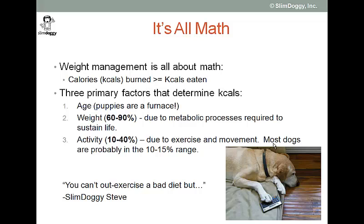That's the only way to sustain a weight loss program. And for dogs, just like for people, there are three primary factors that determine how many calories, or kcals, you need each day. The first one is age, especially age when it comes to puppies. Dogs that are less than a year old are growing so fast that their bodies need a lot more calories than you would otherwise expect. So if you have a puppy, and by the way, you rarely ever see a fat puppy, you are able to feed them a lot more than you would normally when they get older.